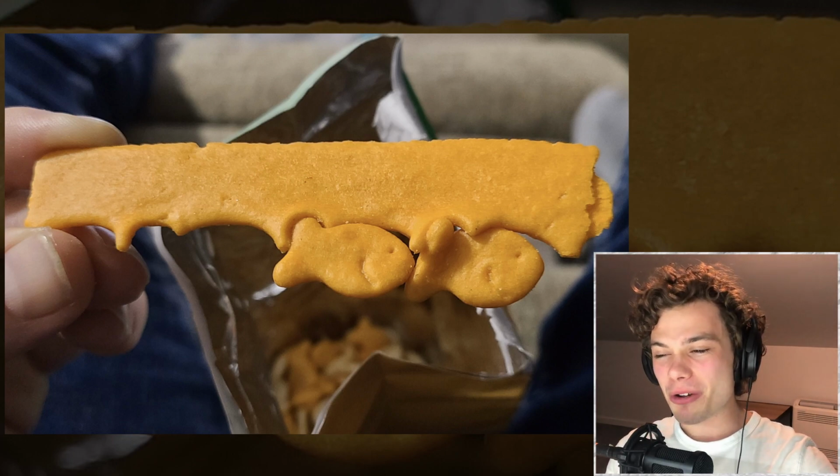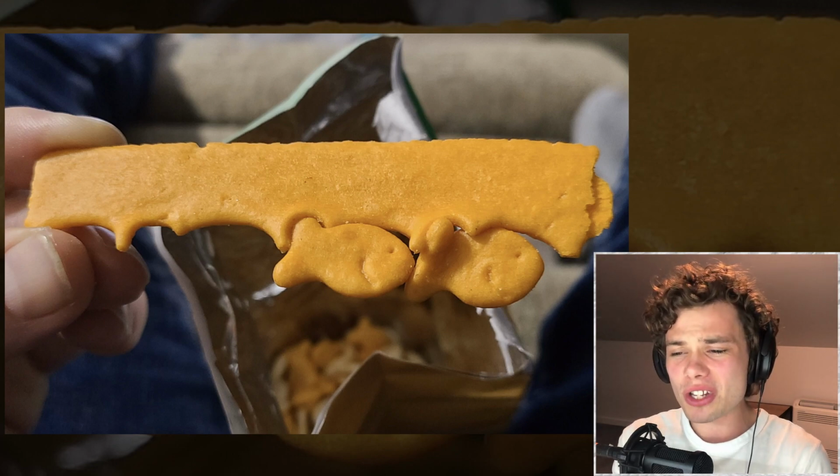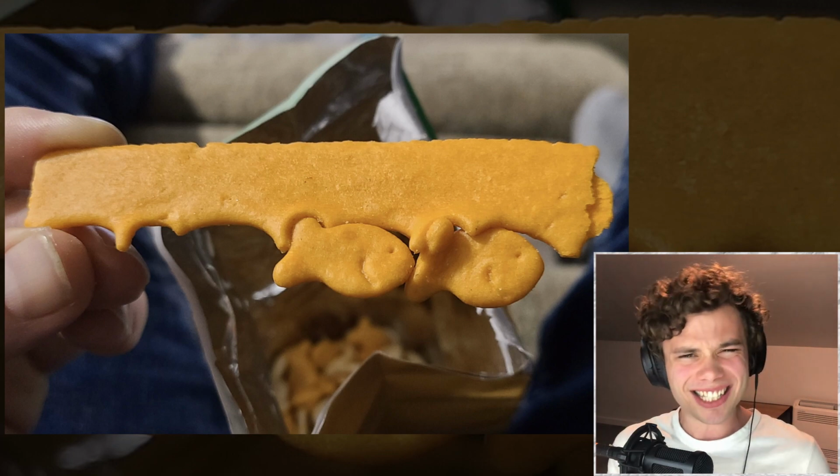Really, I just wish I could have seen your reaction when you pulled that thing out of the bag, because it would have been such a weird thing. You're used to pulling out all the goldfish, and then all of a sudden you just have this big block, and I guess there's 2 goldfish attached to it, but at the same time you're just going, what is this thing? What have I just pulled out?